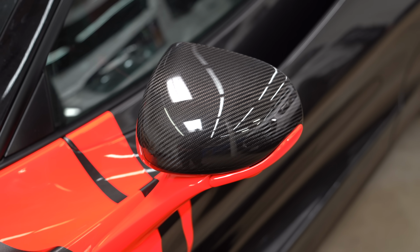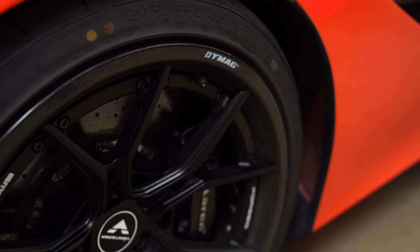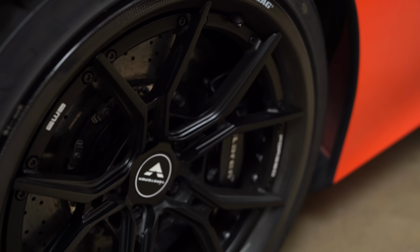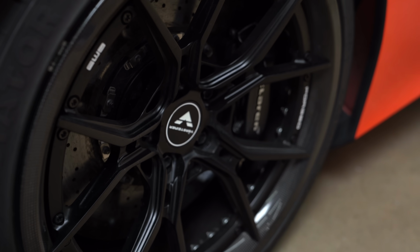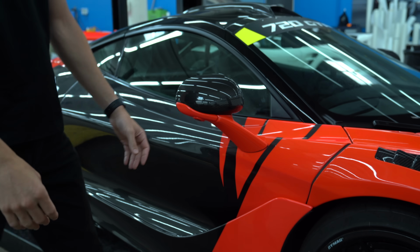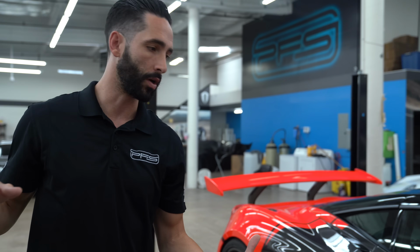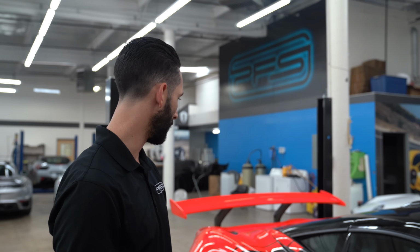The next thing is going to be the Dimag Vorsteiner wheels. So you can see this actual carbon barrel matched with the forged wheels from Vorsteiner. Definitely a unique look. I think it's a 3-piece wheel, so you can imagine it's super lightweight. Gives it kind of that unique look. Differentiating from the P1 GTR Lark, of course, but it worked very well with the build.